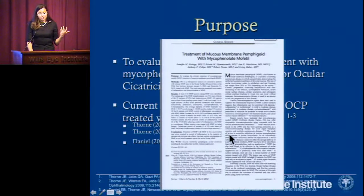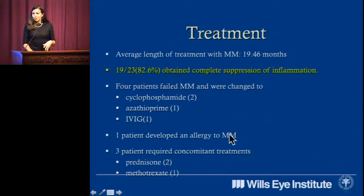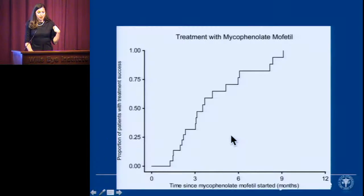And we recently, through heroic efforts of Jennifer Nottage, who was a fellow 2 years ago, have gotten our case series published. Prior to this, there were only 28 patients in the literature, and we added our series, which showed very good success in controlling the inflammation, 83% controlling inflammation with CellCept, and we found this drug to be very safe and very well suited for our elderly patients with pemphigoid, which they often are. A few of them failed, and a few of them needed additional therapy.